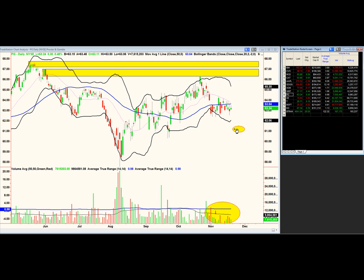Again, we had this target set up here around 61, 61.25. We still say that it's going to fade down to this demand support area here before it goes higher. And you could see that even though it was an update today, there was a lot of bearish action, and we had less than half the average volume today. And that was not encouraging here if you were looking for the upside on Procter & Gamble.